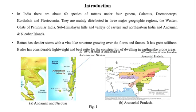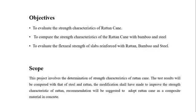When it comes to India, 60% of rattan cane is found in Arunachal Pradesh, 20 to 30 percent of rattan cane is found in Andaman and Nicobar, and 10 percent is found in the Western Ghats.